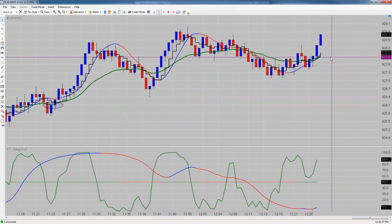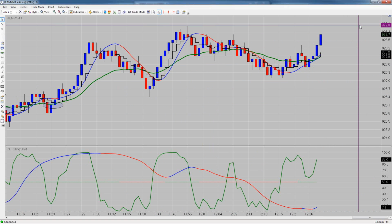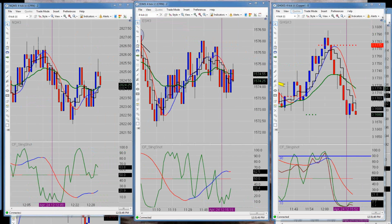All right. Since then, well, it's been a little choppy in here. There hasn't been a lot of movement one way or the other. All right. That is the Russell. We ended the Russell plus 10 ticks.